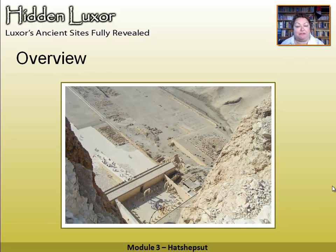So this is a view, again, from this donkey trail, looking down. So you can see Hatshepsut. You can see in the middle the Thutmose III temple. And then you can see over on the right-hand side the Mentuhotep temple.